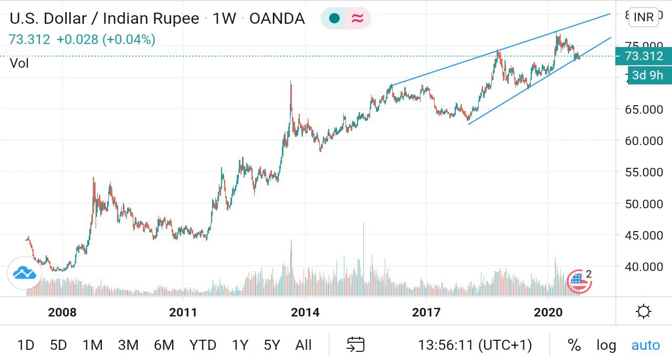On the daily charts, USD INR has formed a classical pattern known as an ending diagonal pattern in the last couple of months. On the daily charts, we can see that USD INR has made a low of 77.416, and prior to that, it has been forming an ending diagonal pattern. Currently, it is trading near 73.30, and it is just near its support line.